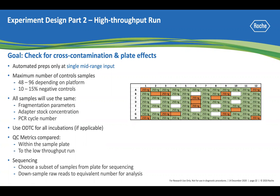And for sequencing analysis, we would bioinformatically downsample or subsample the raw reads to an equivalent number that allows us to compare the metrics back to the first experiment. So at this point, assuming all of our metrics are comparable, we have effectively demonstrated this method's performance. And after documentation, it will be released for field implementation, either by our automation FASs or our vendor partners.